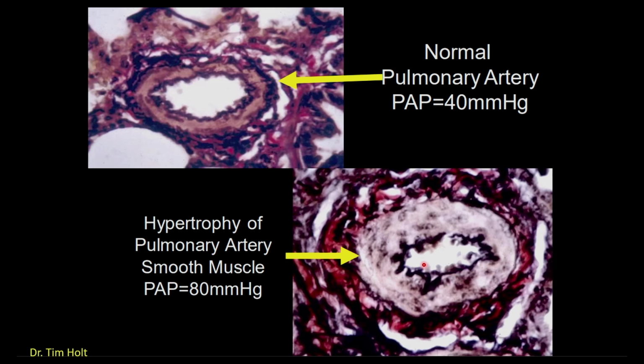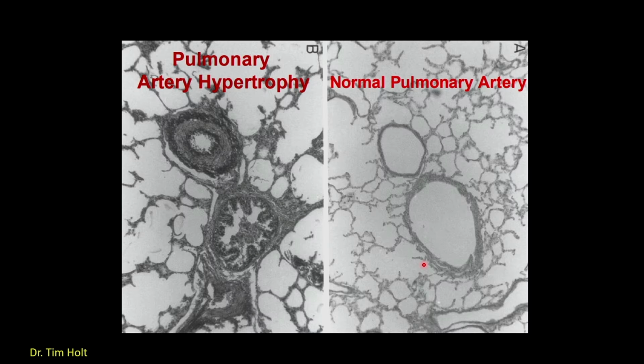So let's look at it in another picture here. Here's a picture that shows this very clearly. Very normal pulmonary artery, lots of room for blood to flow back and forth. We come over here and we have this animal that has a lot of hypertrophy happening, smooth muscle around its pulmonary artery, much smaller hole, right, for that blood to be forced through.